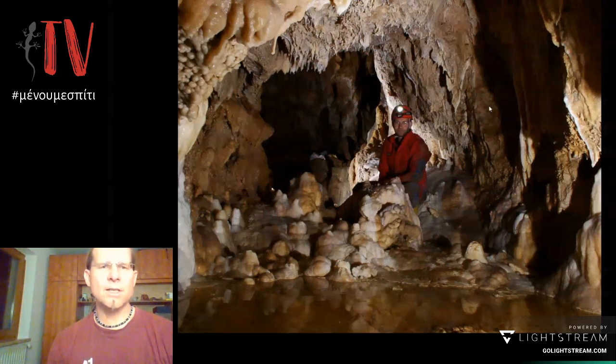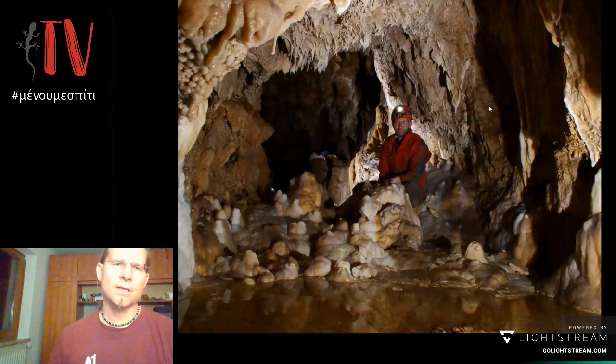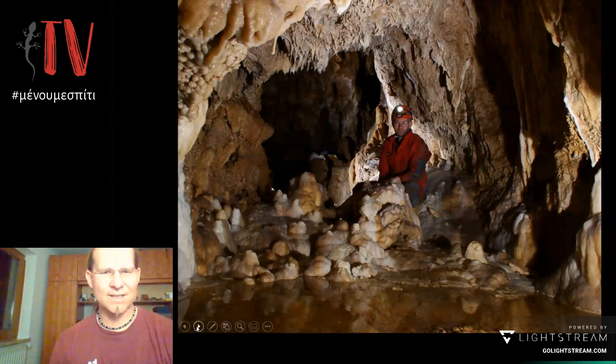It's quite unusual that you have so many speleothems, so many dripstones, in caves at that elevation, because there is almost no vegetation, or at least presently there is no vegetation. So there are not a lot of speleothems in the caves, but Hirschgrubenhöhle is an exception. Some parts of the cave are really nicely decorated. Maybe not if you compare it to caves in Greece, but at least for alpine caves, it's a lot of speleothems.